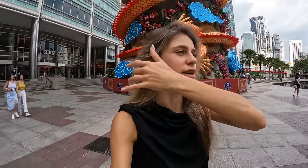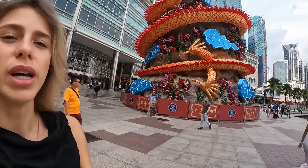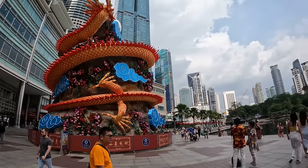And right behind the mall you can see a really beautiful, peaceful area. Basically it's a park, looks like Central Park in New York a little bit, because it's surrounded by huge skyscrapers, huge buildings. And Chinese celebrations again, the cool giant dragon. And in the evening there are fountains, like a fountain show. It's really beautiful, we already saw it. And yeah, really nice nature.